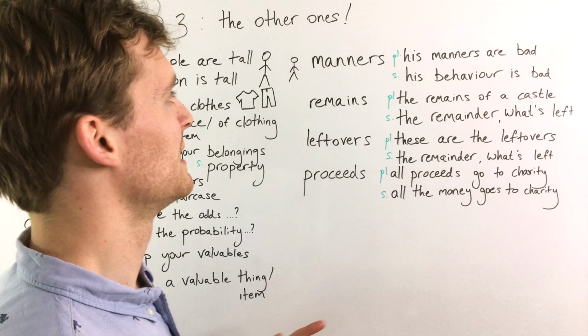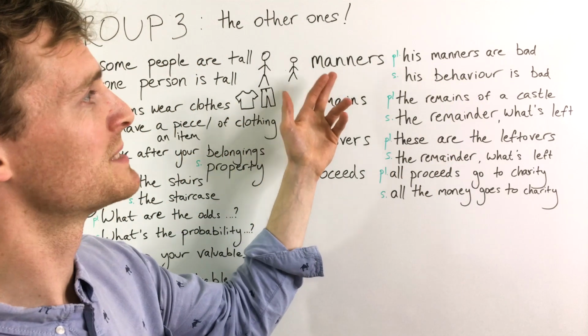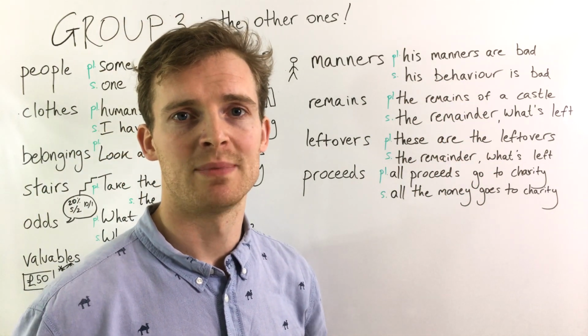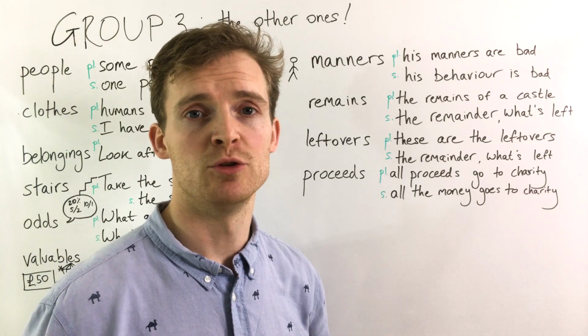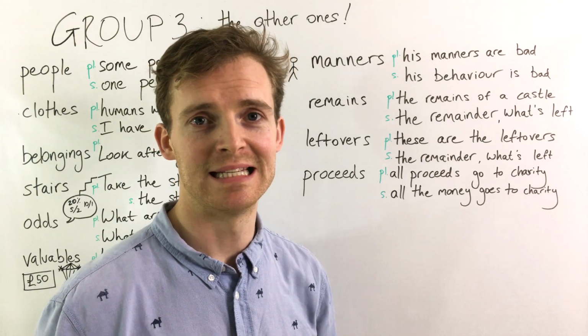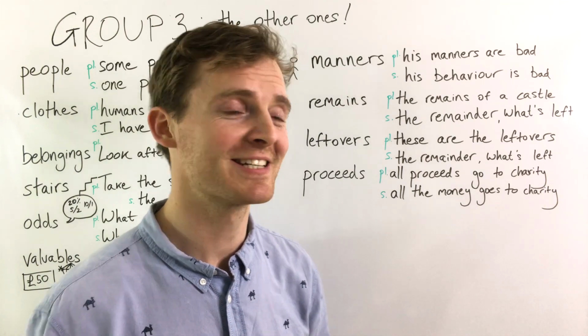Now let's look at this side. We've got manners. So his manners are bad. Manners is another word for behavior or etiquette, the way that you behave. If you eat with your mouth open, at least in British culture, you might be described as having bad manners.